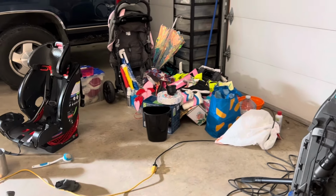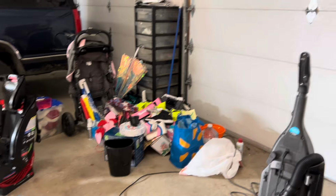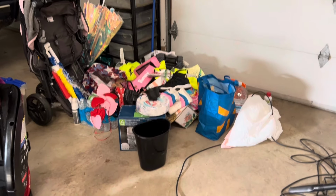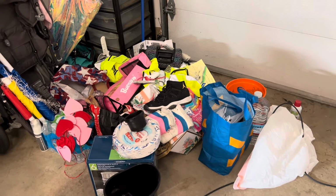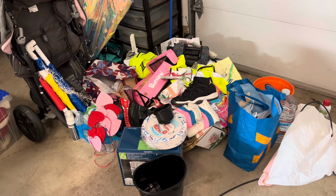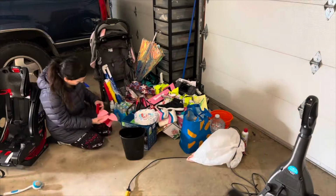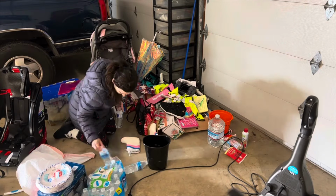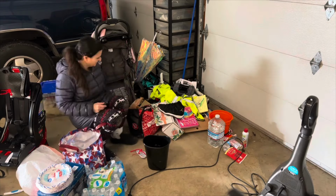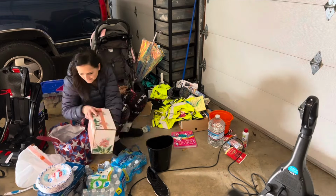Okay, the car's all cleaned out and vacuumed and scrubbed, and it's gone to get washed. So what I have to do now is just go through this stuff and organize it into categories. So I'm gonna do that now. This first category I have over here is like brand new things, like from the store: paper plates, water bottles that have never been opened. I have a little bag of trash started.